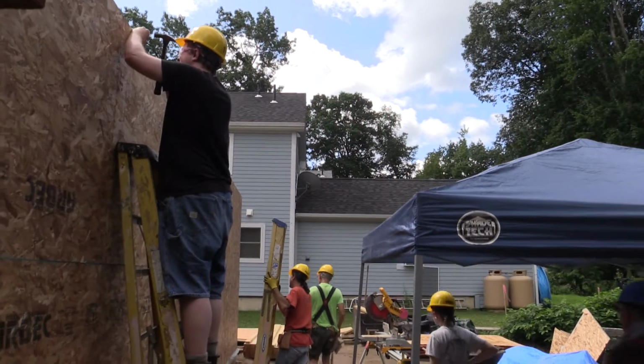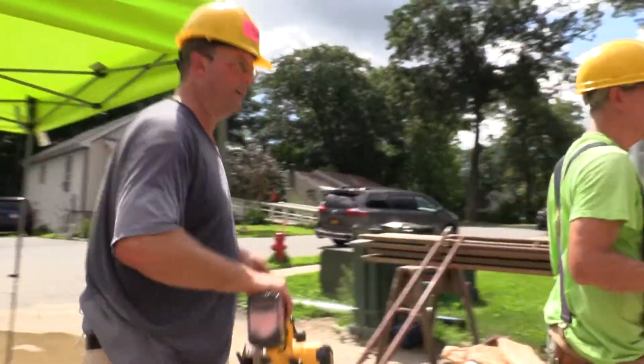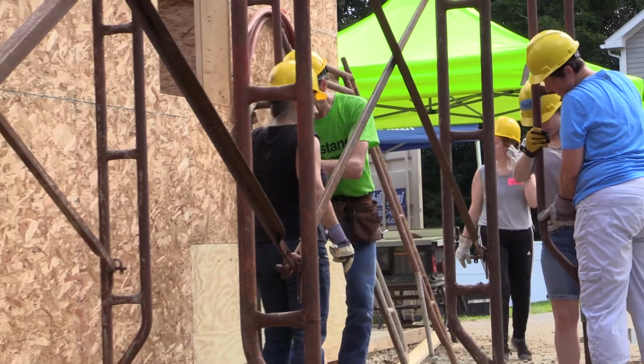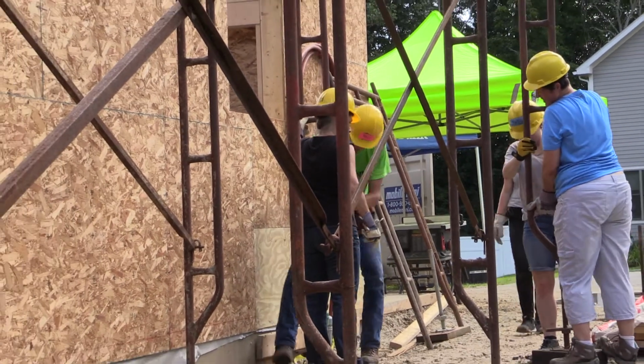Kind of the goal of this project today is to bring everybody here to this site and get our hands dirty, be a little bit more humbled as architects by looking at the things that we do up close and personal, and with a little sweat and sawdust.